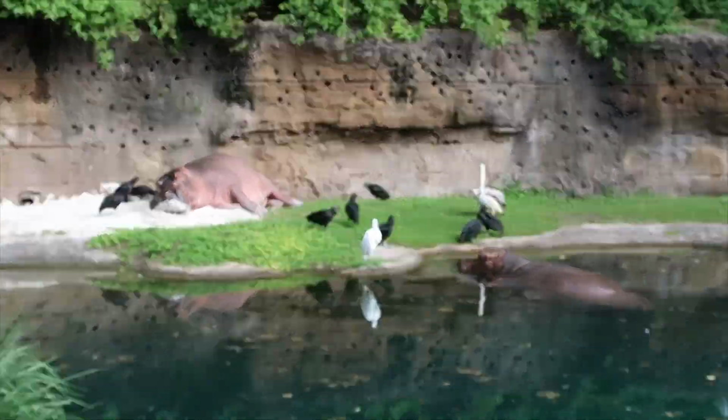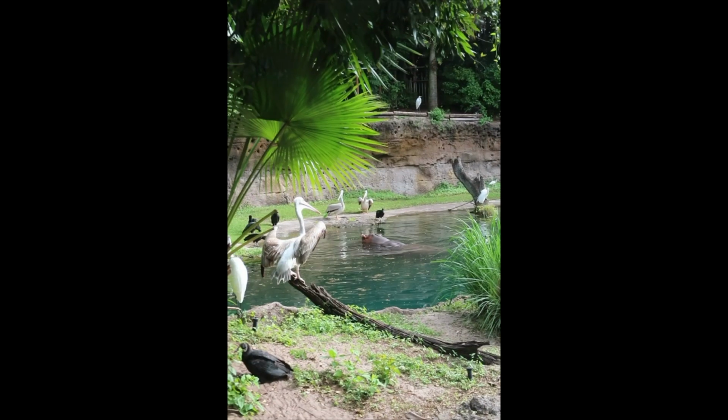They eat about 90 pounds of food a day, which is mostly fruits and veggies. Different birds are around them, and that's because the birds keep them clean by picking bugs or algae from them.